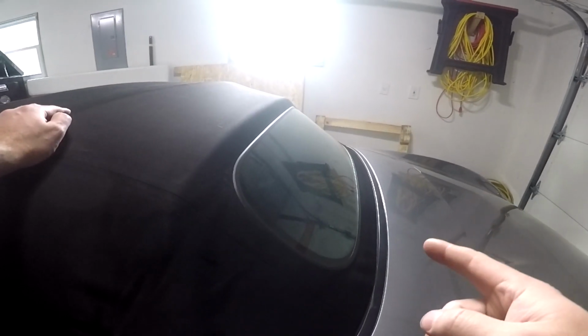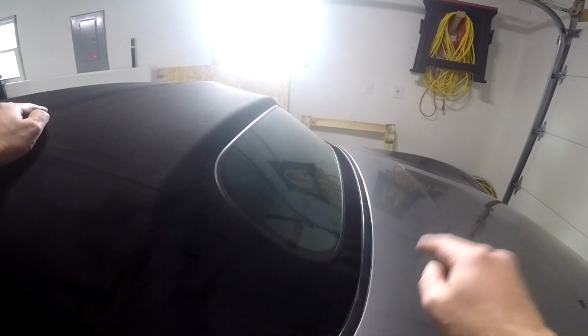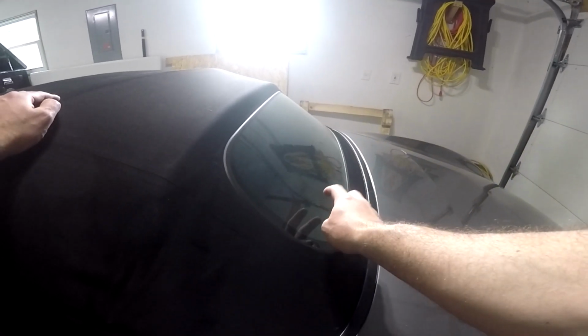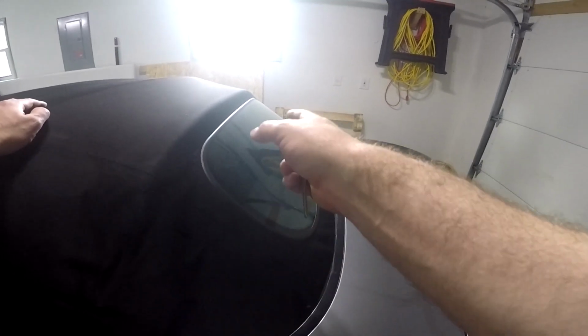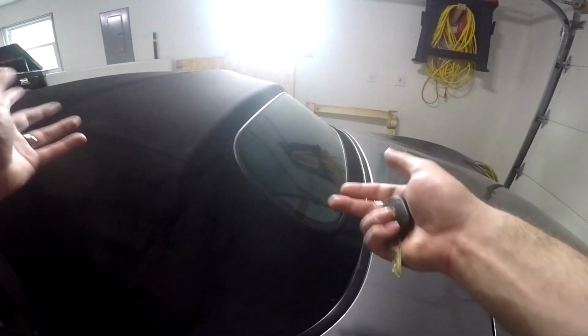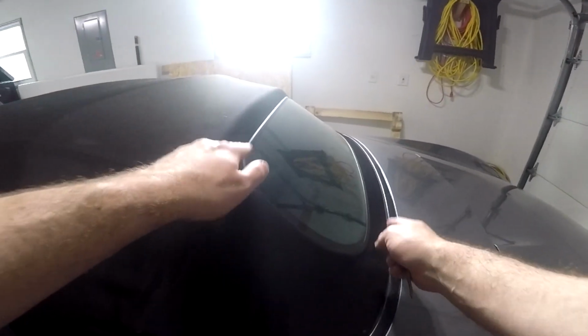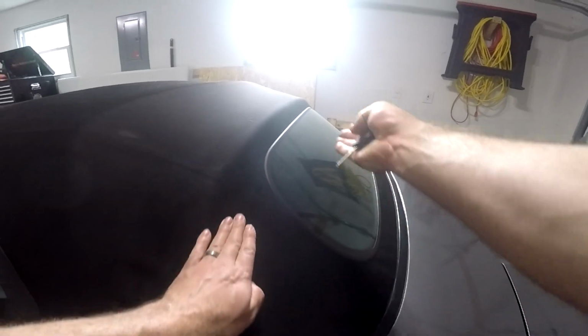Now, if you have a later model 986 like I do, this is a 2004, this is actually the last year of the 986, you are going to have a glass window, and folding this up is a little bit trickier with a glass window because you can't just fold it in half like the older Boxsters. So you have to be a little bit more specific with exactly how far up you raise the soft top in order to get this window to fold down like that.